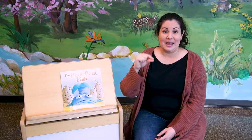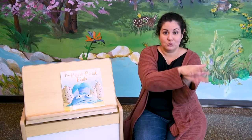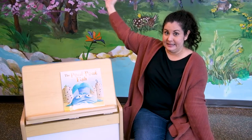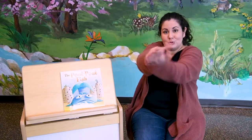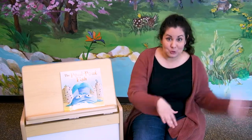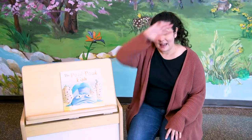Here we go. Baby shark, doo doo doo doo doo doo. Mommy shark, doo doo doo doo doo doo. Daddy shark, doo doo doo doo doo doo. Uh oh. Swim away, doo doo doo doo doo doo. Uh oh. Swim faster, doo doo doo doo doo doo. Safe at last, doo doo doo doo doo doo. Whew!